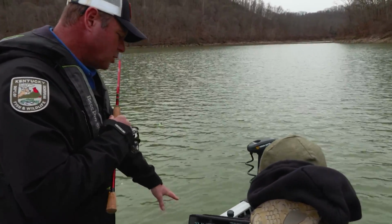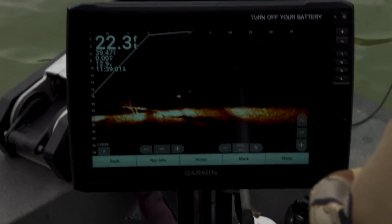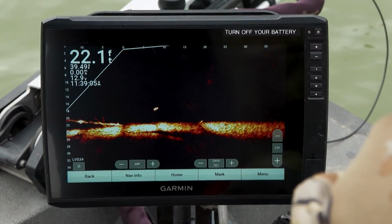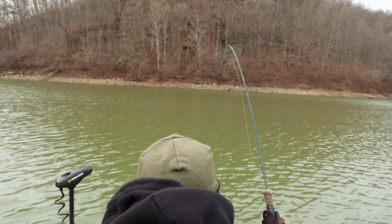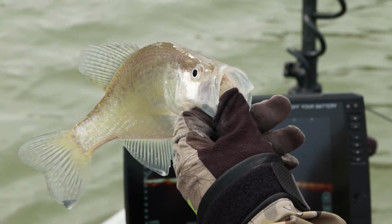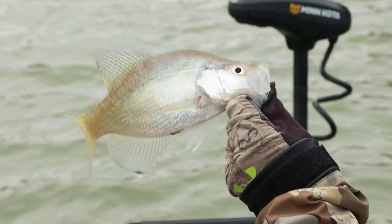Well, with this water temperature too, these fish are cold. Crappie are cold water fish. They're not going to come flying across the water to eat your lure. You've got to put it right on their face, just like we just saw, because of the water temperature. Look, it's 39.5 degrees. Don't take too many of those to make a great sandwich, does it? No, sir.